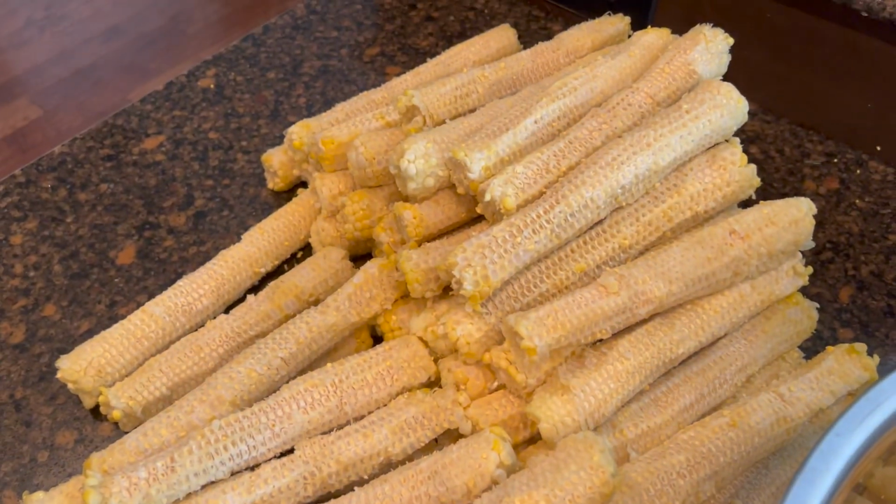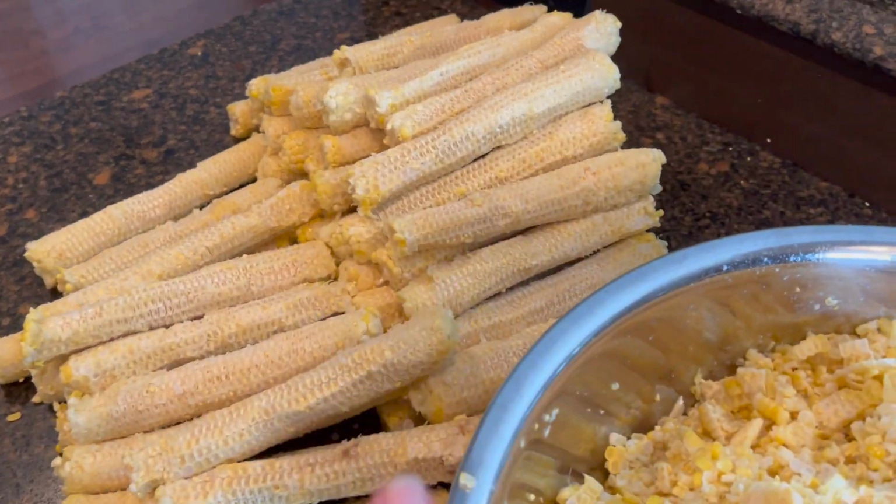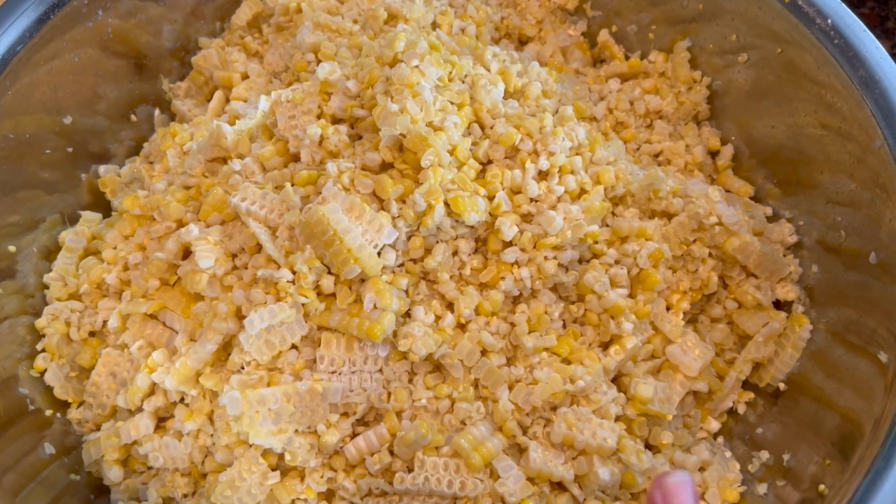Now this is gonna go to the chickens. Normally, I do not give my chickens corn. It's a wonderful treat that they're gonna have once a year. I'm gonna go ahead and bag this up, and we'll see how much we got.